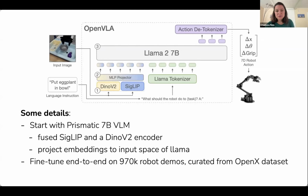Prior works found that with vision language models, oftentimes you can just freeze the vision encoder. We actually found it really important to fine-tune the entire model, including the vision encoder, end-to-end on the robot demonstrations. We fine-tuned it on 970,000 robot demonstrations curated from the Open X-Embodiment dataset. This is data that covers multiple different robot platforms. We trained the model on the robot data on 64 A100s for 15 days. Unfortunately, my lab does not have anywhere near this kind of compute. So this was in collaboration with researchers at Toyota Research Institute, and they were generous enough to provide the compute for this training run.